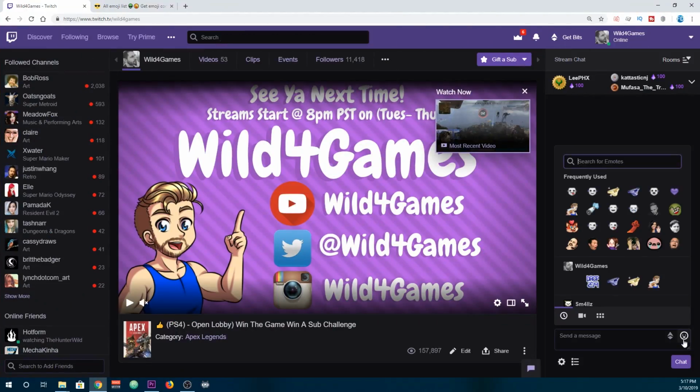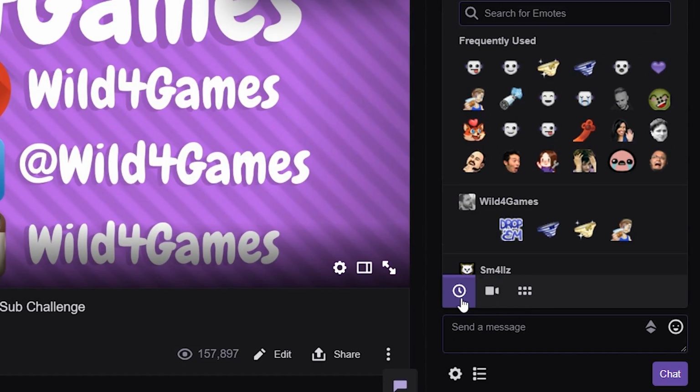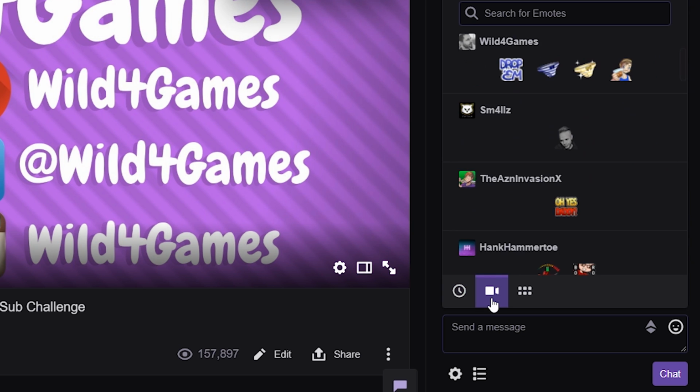Well, there's 3 other filter options. Starting from left to right, you've got the most recently used, of what you commonly use in the channel, so that way you can easily access it. The next filter option is filtering by streamers that you have subbed to, and it puts their emotes in the different tiers of sections that you can easily use.